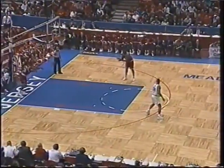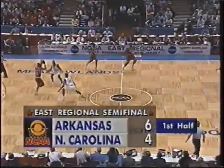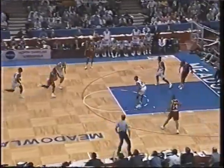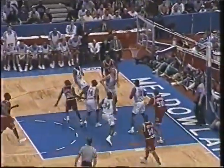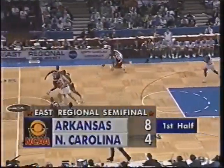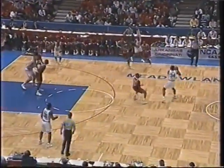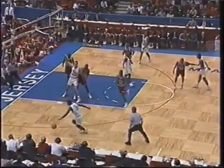He's going to be a real problem for Arkansas tonight. That's why the game has to be fast. And then Arkansas has to do a job at least competing on the board. Shepard with a runner. And it's an 8-4 Arkansas lead.